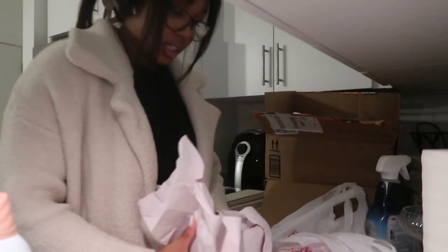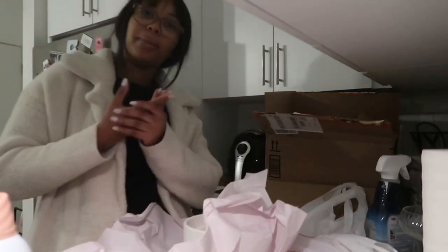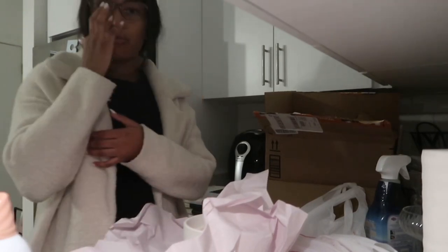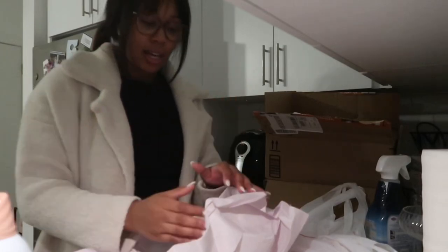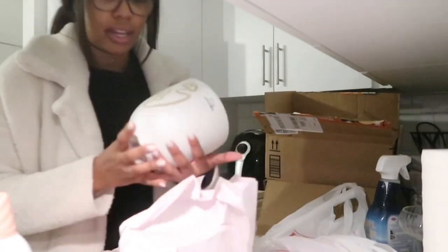I went to HomeGoods and I went there for a basket because I'm looking for a basket to put a bunch of my towels in, because I have so many towels, it's insane. But I want to put the towels in a basket and I couldn't find one that I liked, but I did find a candle that I liked a lot.